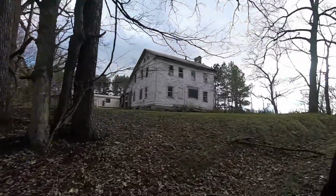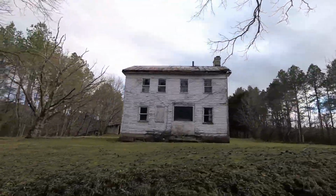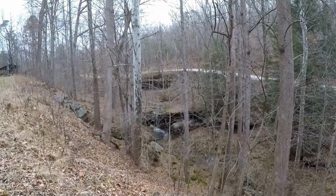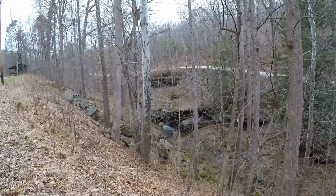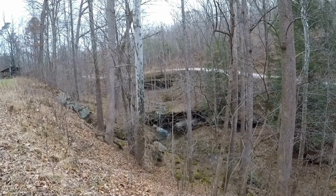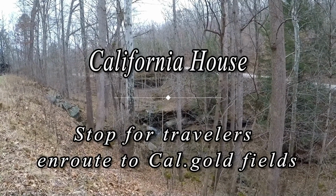Salt box style. We are on the old Staunton-Parkersburg Turnpike, and we're at a little bit of a famous spot here, known as the area of California House region, and I just wanted to show you these overhangs here and this nice little waterfall that we've got going on here.